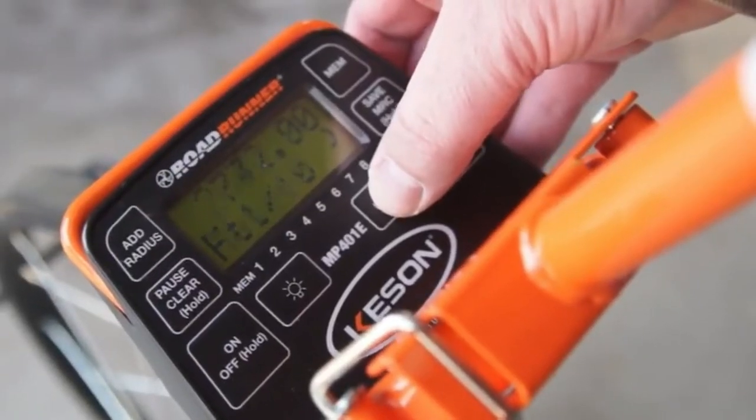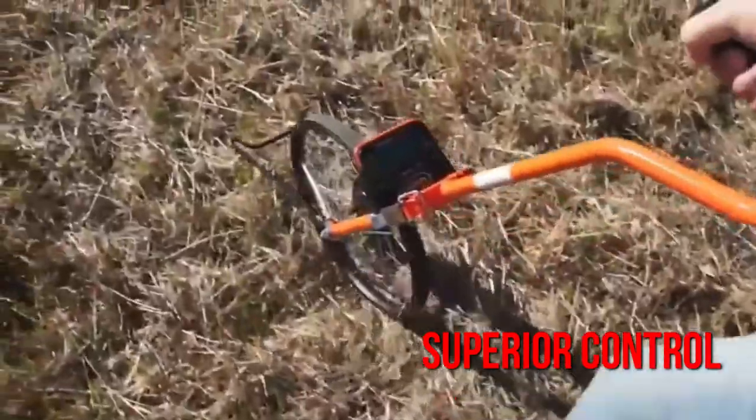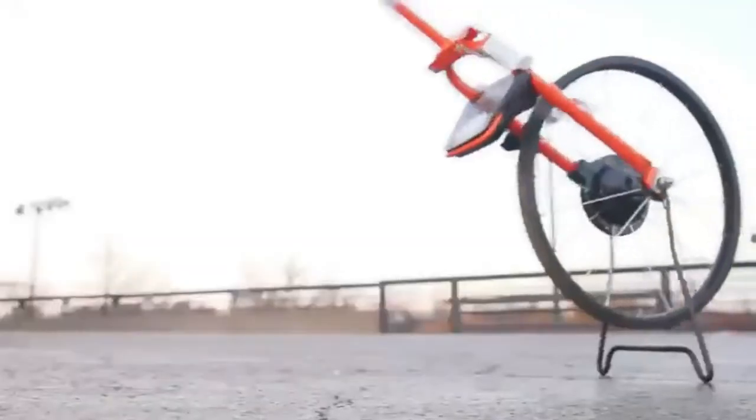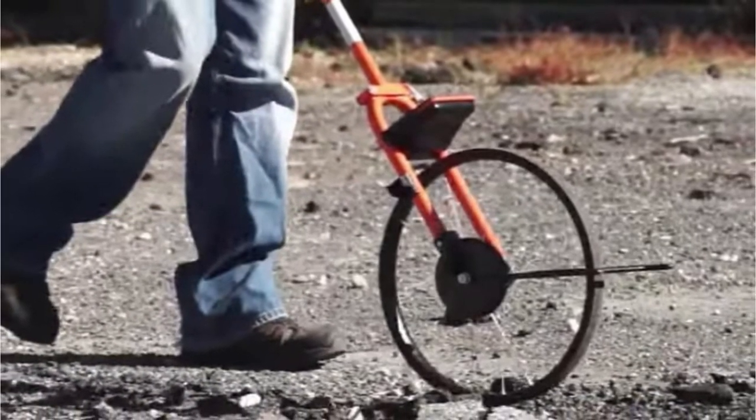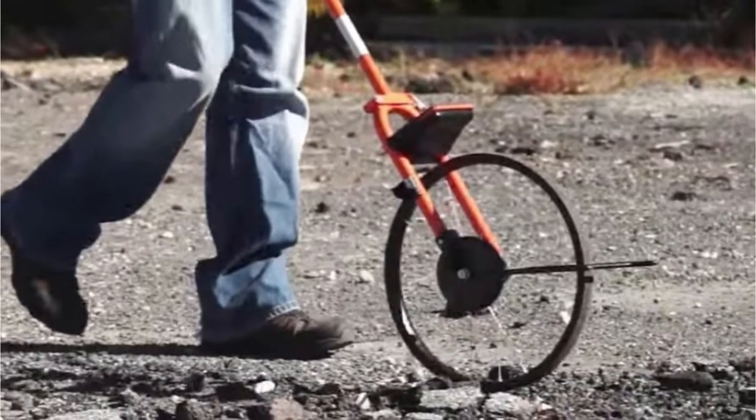This Keson measuring wheel will give you superior control. It has an ergonomically designed swan neck handle that relieves wrist strain and provides a secure grip. When it's time to put it away, you can either slide down the kickstand or fold it down to a compact 21 inches in size.